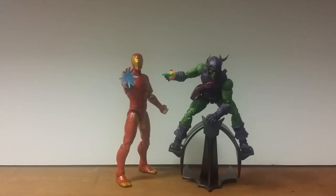Now, going in at number 8 is going to be the Iron Man that just came out with this Black Panther set. Yeah, he kind of snuck in on me. I figured you guys knew what I was talking about. These figures, Hasbro just kept coming out with stuff. And this Iron Man was more than what I thought he was going to be, because originally it was going to be the Green Goblin, because I just thought this Green Goblin was great.